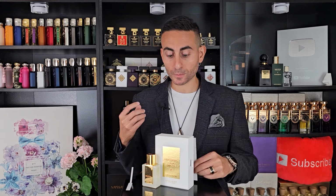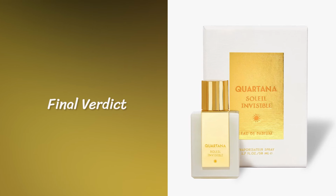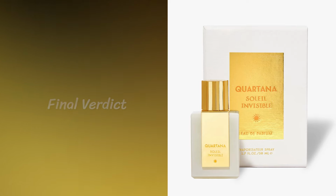As far as the presentation is concerned, I really love all of these elements, and I think this is a beautiful, sunny, bright, earthy fragrance. My final verdict is it's one of the most unique fragrances that I've tried in 2024. And I personally love that. I love having a novel olfactory experience. I love smelling a fragrance where I stop and think to myself, I've never smelled this before. And I love introducing my palate to new fragrances, as it were.